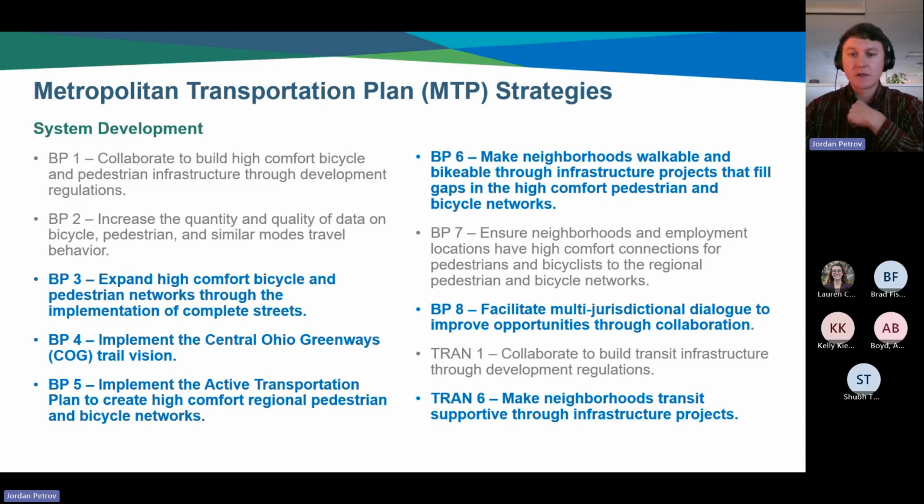So some of the specific MTP strategies that we're hoping to address with this round of technical assistance, for one, focus on active transportation and transit infrastructure. So again, you can see these strategies listed within the TA program guide on our website, but as you can see here, they relate to expanding our bicycle and pedestrian networks through the region, implementing the COG vision and the active transportation plan, increasing the walkability and bikeability of our neighborhoods, facilitating multi-jurisdictional collaboration, and increasing the transit connectivity and accessibility of our neighborhoods.